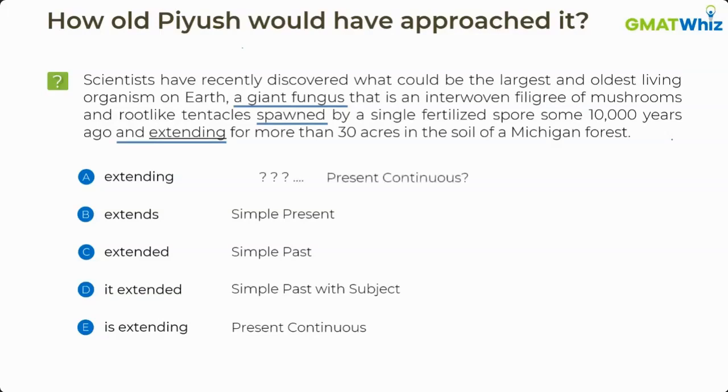Not sure. Looks like present continuous. I'm not sure what it was, it is, or whatever. But what I'm able to see from the splits is the point of contention here is the right tense form. It seems like I have to find out which is the right tense form which is supposed to be used. That is the grammatical difference in the various options.